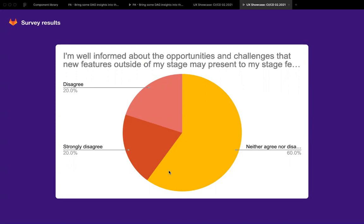So it seems like we're having a bit of a problem with that. You see that 20% of the participants said that they strongly disagree, that they're really not informed at all about the opportunities and challenges that new features outside of their stage may present to their stage features. Another 20% disagree, and everyone else is just unsure. That shows that we really struggle with cross-stage collaboration, and that's how I feel as well. It was really comforting to see that I'm not alone, to be honest.